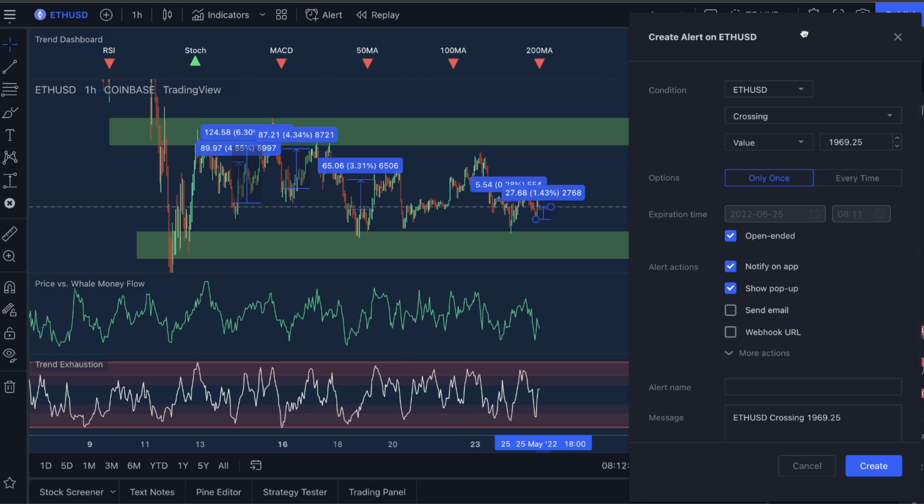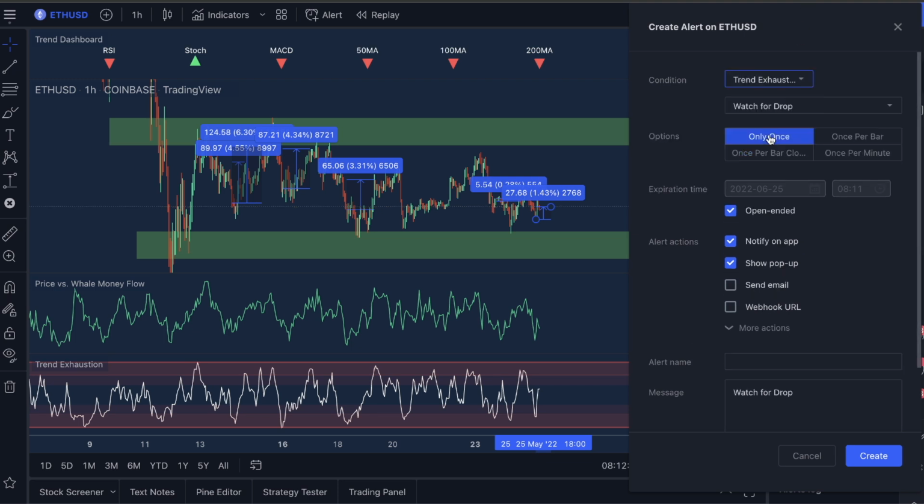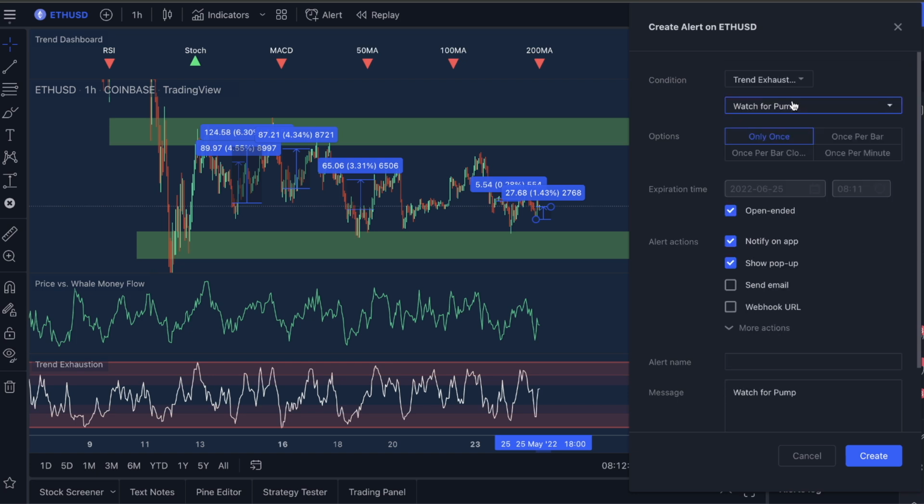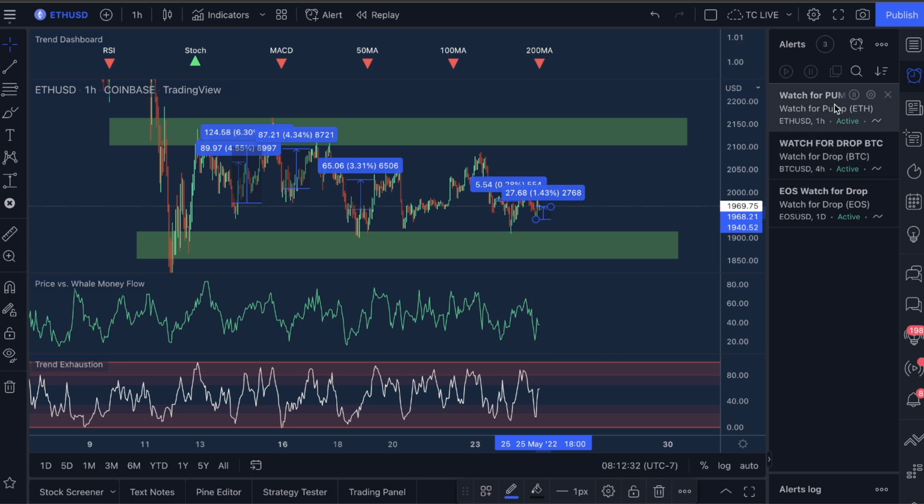So here's what you do. You come over here, you set the trend exhaustion, and you set this to watch for a pump. Now you can say watch for a drop after you set up a pump because you want to look for an exit. That's great. Watch for pump once per bar, and you're going to come over here and just do watch for drop. Watch for pump. This is for moves back up. And then watch for pump because we're on Ethereum. Let's go Ethereum like this. The indicator already has all these alerts coded in here, so this will just automatically pop up for you. It's not like you have to code anything. It's very simple. Keeping things simple. Create this, and now you've got an alert.